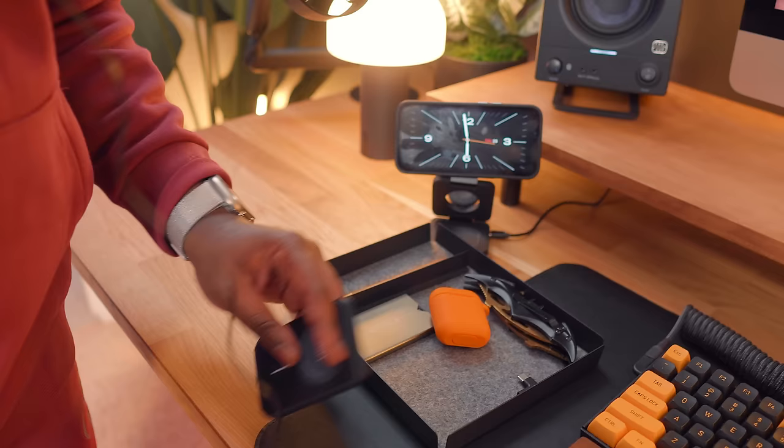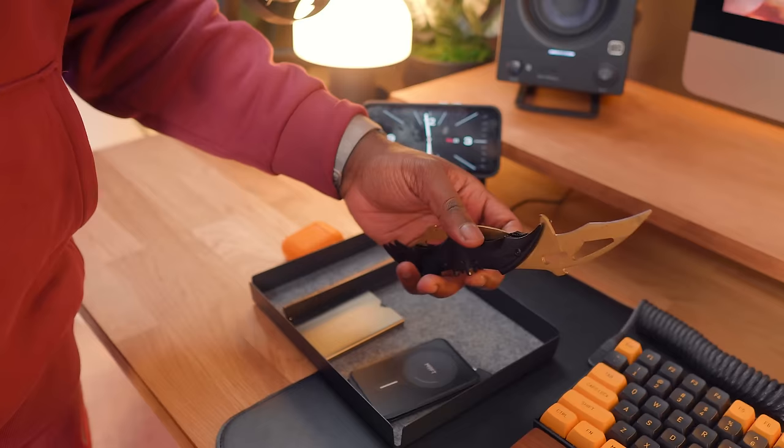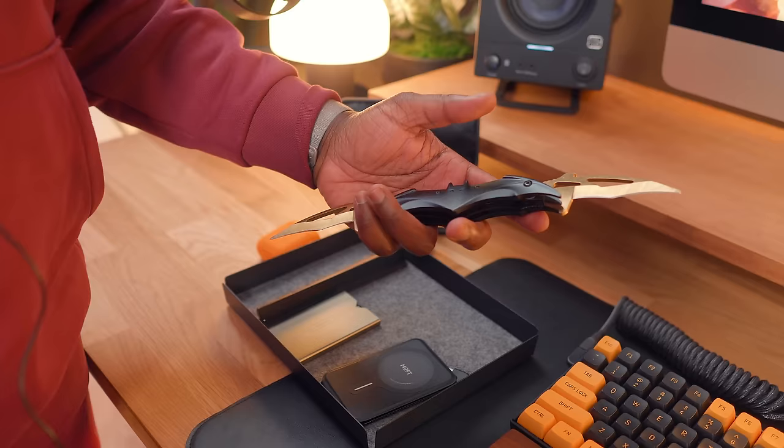Of course, my AirPods, a pen because I do like to take notes, my Batman box cutters. Now, this thing is almost like a batarang, and it's dual. This thing is dope. I keep it over here, and it's super, super well balanced. You just can't go wrong with something like this. It's so aesthetic. It's so dope.